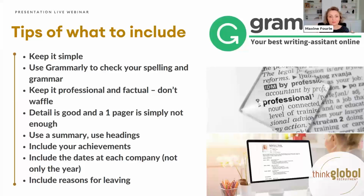This is really going to help give a quick overview of what's to come in your profile, and it's going to make the reader want to know more. Use headings. Use nice headings to say, okay, this is your experience, this is your qualifications, because it helps the reader navigate.